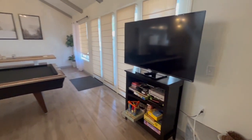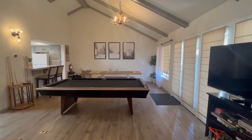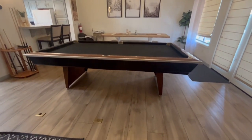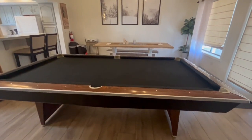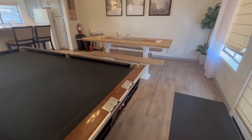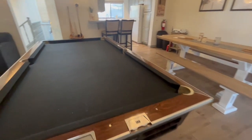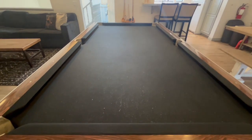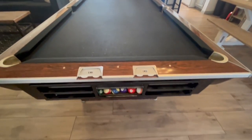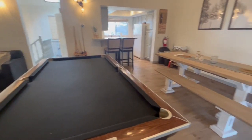We've got our TV. And let me pan this way. So just like every great rental property, it's great to have a pool table. It's also great to have a spa. Those are the top 2 amenities that are in these homes, or in a lot of the homes up in Big Bear. Just give people something to do.